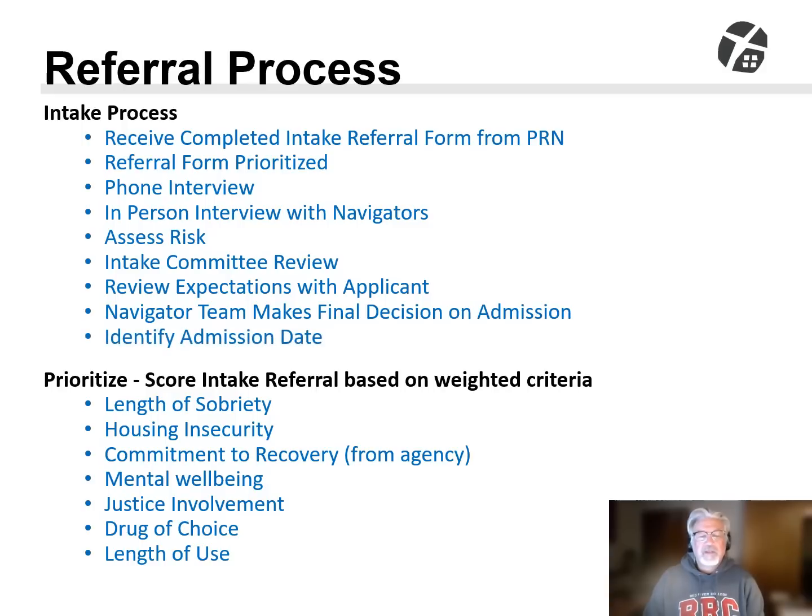From there, a telephone interview is arranged where we begin to gather information on the applicant. If all goes well and they meet the eligibility criteria, an in-person interview is arranged with 2 of our navigators. At that point, a risk assessment is done based on the information gathered in the interviews as well as the intake referral form. That information is taken to our intake committee where a further review is conducted. If all goes well and the applicant appears to be ready for Riverwood House, a meeting is arranged where all the expectations are reviewed with the applicant.